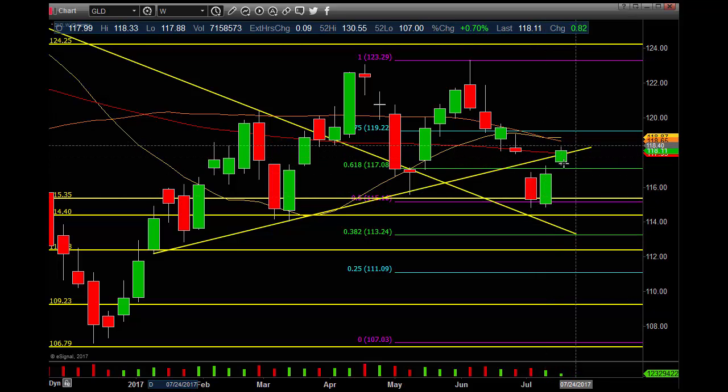But look at the weekly now. Remember, I'm looking for another gap up, guys. I want to get over this here. If we can gap up and get over the 119, I would love to get 119.22. I don't know if we'll get it, but if we can close on a weekly above these MAs, we're heading right here, guys.